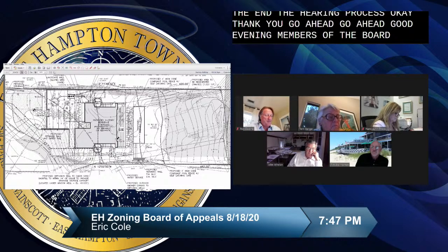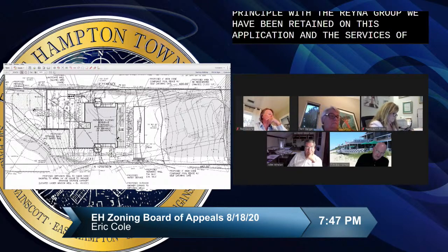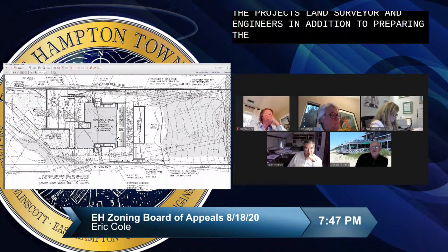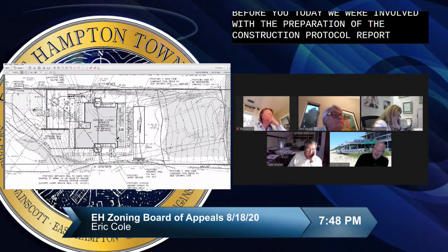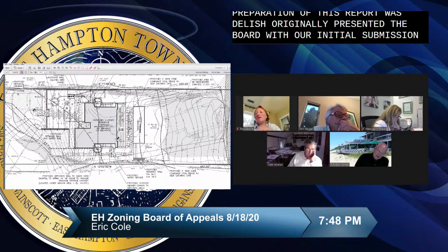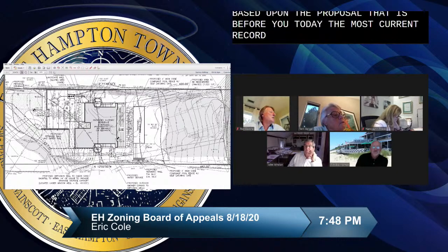Good evening, members of the board. My name is Vincent A. Gordiello. I'm a professional engineer and principal with the Rayner Group. We have been retained on this application in the services of the project's land surveyor and engineers. In addition to preparing the site plan drawings that are before you today, we were involved with the preparation of the construction protocol report. It was originally presented to the board with our initial submission and has subsequently been amended based upon the proposal that is before you today. The most current protocol report was last revised July 2020.